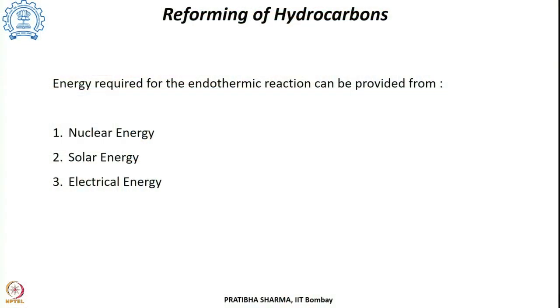reaction. Now, this burning of natural gas results in emissions, and those emissions are released into the environment. Now, if that part of the emissions can be taken care of by providing the required heat of the reaction by means of a renewable source, then we can reduce the associated emissions in the process. So, if the energy required for the reforming can be provided by any alternate source like nuclear energy or solar energy or electrical energy, in that case the emissions at the point of supplying the energy could be reduced in the process.